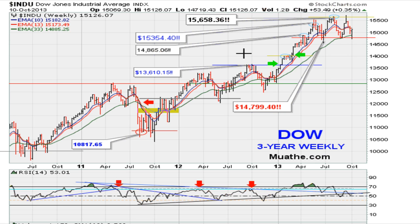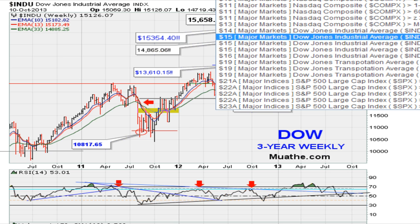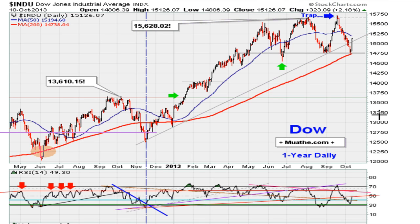But I think in concluding my analysis for today's action, it left me a little bit confused, if you don't mind me saying that. I need more evidence, more data, maybe 1 or 2 more days to see what the market was trying to do with this big move today. If you take a look at the Dow Daily, you really can't be mad at a market that is finding support at the 200-day moving average right there.